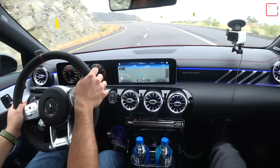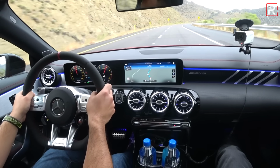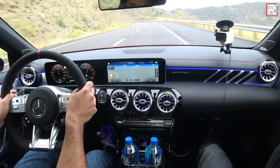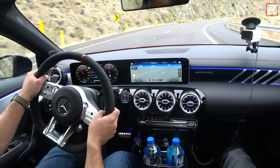This car has plenty of power, great steering feel, seats that hug you, and really, you could have a blast driving this thing to and from work, and then finding your favorite back road or curvy road like I am here just north of Scottsdale, Arizona.